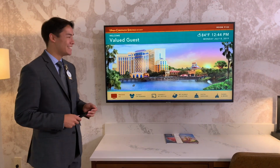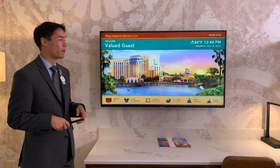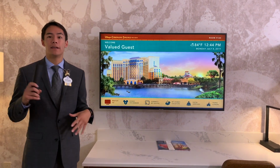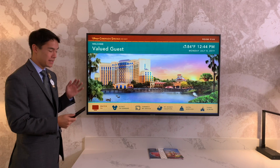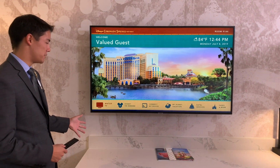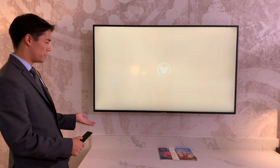So one of the brand new features of the rooms here at the Gran Destino Tower is our interactive TVs. So they're in all of the rooms here, and eventually will be at all the rooms at Disney's Coronado Springs Resort by the end of the year. But this is just a really easy way for our guests to enjoy a lot of different amenities from the TV. So of course you can just watch TV, but it's very easy to find all of your channels.